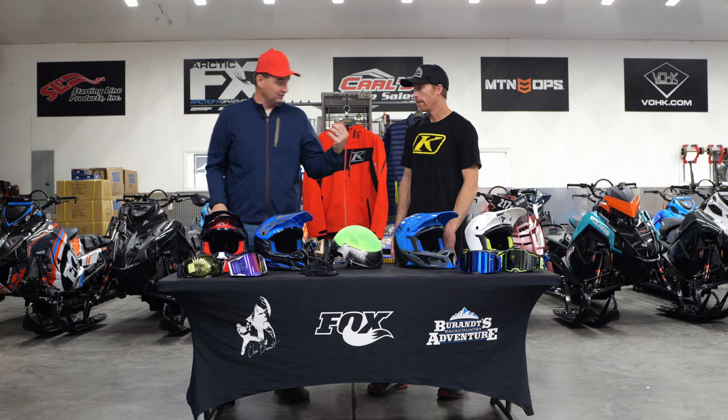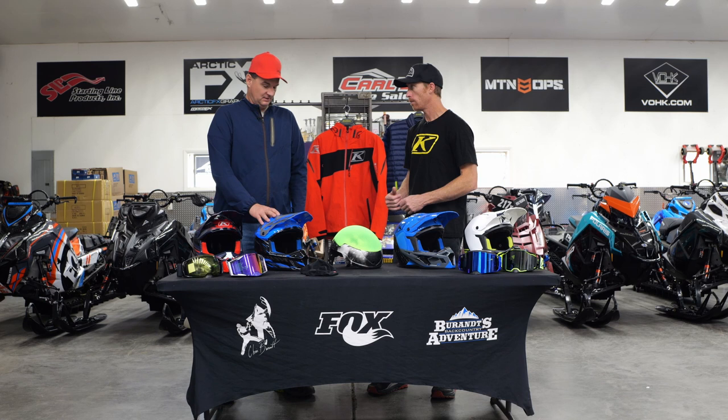So that covers the F3 Carbon. And now new to the lineup this year is the F3 Carbon Pro. And it's the same shell, identical shell, same structure.